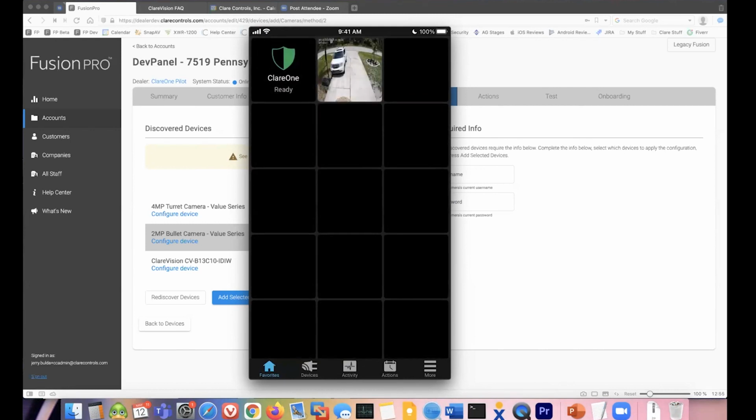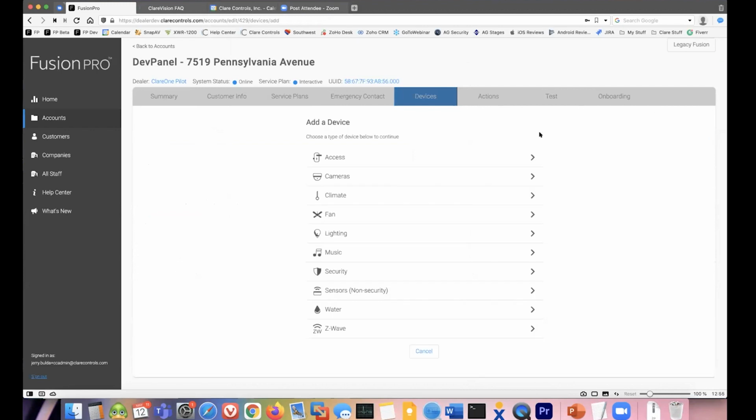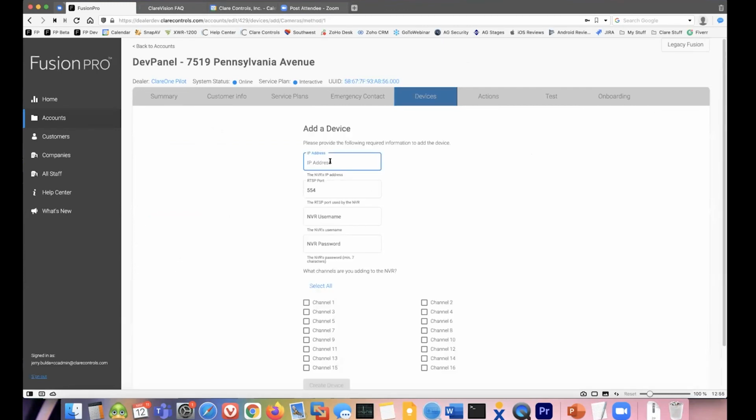So next thing I want to do, we have an NVR. Jump back out into devices and go to add devices. This is an 8-channel. You do need to know the IP, but you can easily get that if you have an IP scanner, or the IP search tool works just as well. Yeah, I'm going to put in the credentials.